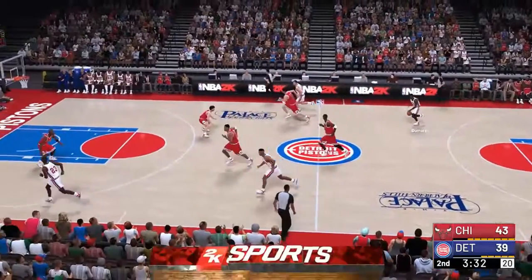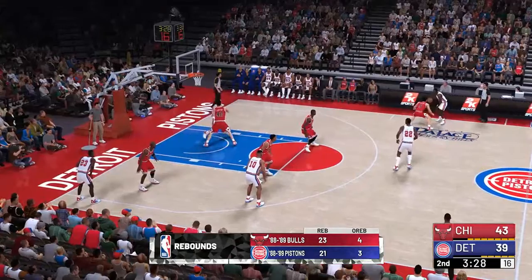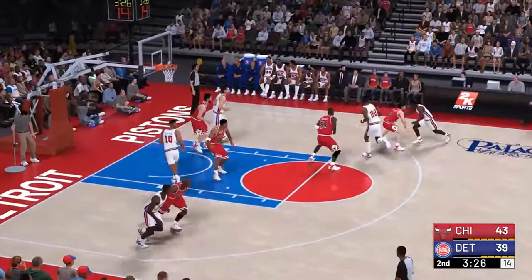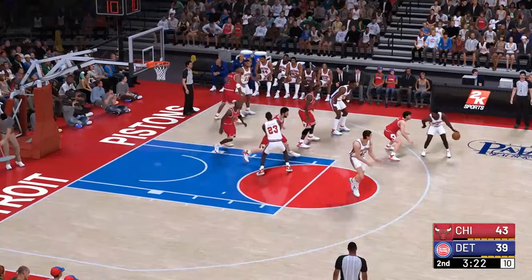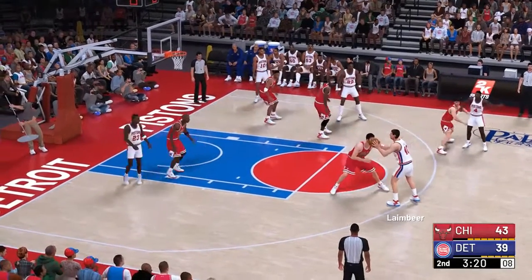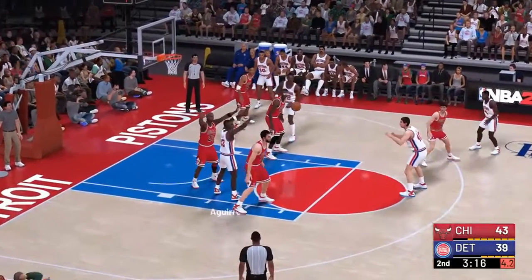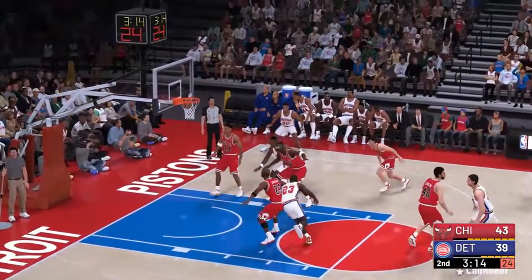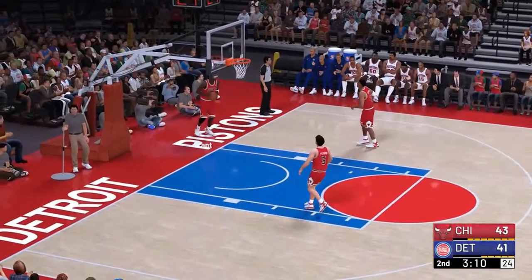Something that's kept this game close is the fact that the rebound stats for both teams are almost identical. Dumars against Paxson. Dumars kicks to Lambier. Pass to Aguirre. Back to Lambier. Over Corzine. And the shot is good. The Chicago lead has been cut down to just 2 points on the bucket from Lambier.